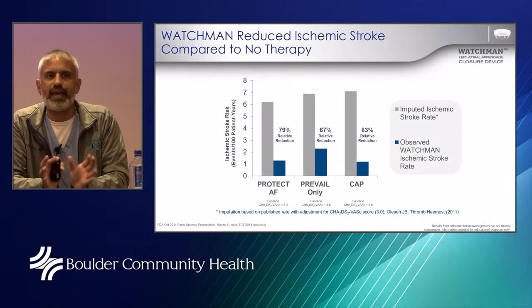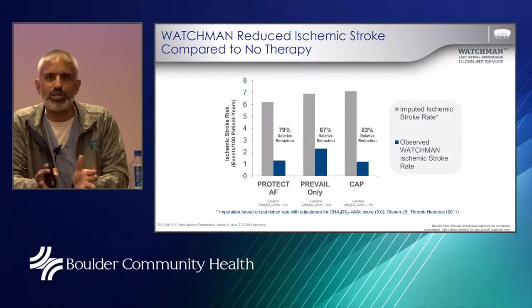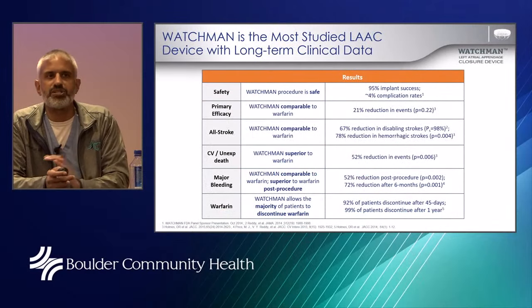It actually can reduce ischemic stroke when compared to no therapy, but I would like to emphasize, when you're taking a blood thinner, it doesn't just affect the appendage, it's a systemic drug. So naturally, if you want to reduce rates of clot anywhere in the body, the blood thinner is your best bet. The WATCHMAN is not meant to say blood thinners are not good. The WATCHMAN is meant for patients who cannot tolerate long-term blood thinners. It is the most studied left atrial appendage closure device with long-term data. It has excellent long-term safety data.